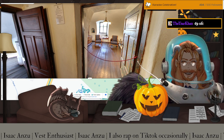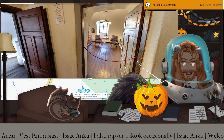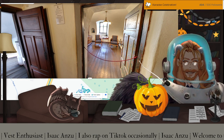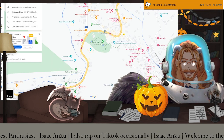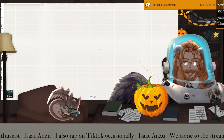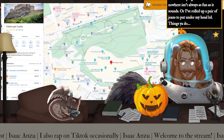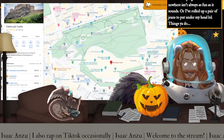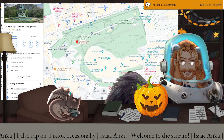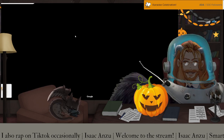Oh. We got any other good castles on here? We went to Lanark Castle. Oh, there's Edinburgh Castle. Want to check out Edinburgh Castle? Edinburgh Castle, Scotland. Oh my gosh, it's huge! Edinburgh Castle viewing point. Alright, there's gotta be... Yeah, there's so many spots around here.